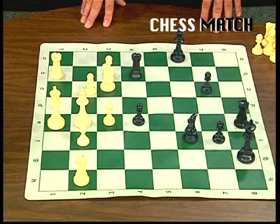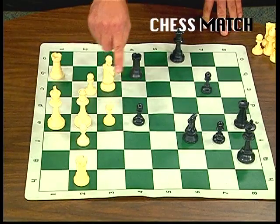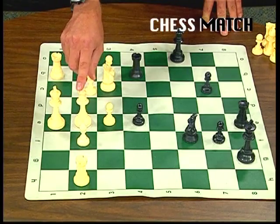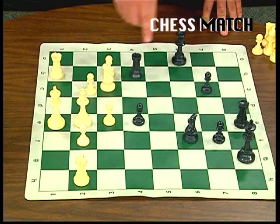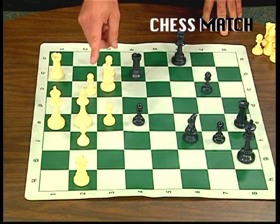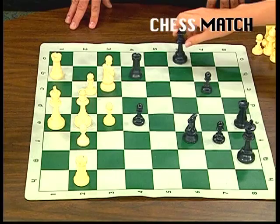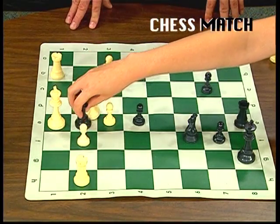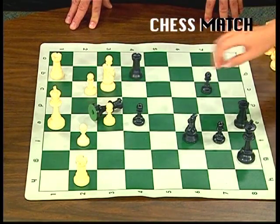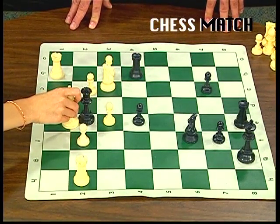Okay, now that was too fast, ladies. These queens are looking at each other, correct? So when you put your queen here, the white queen could have captured you. You were so nervous about your rook, you forgot to look for other captures. Go ahead. Check. That's legal.